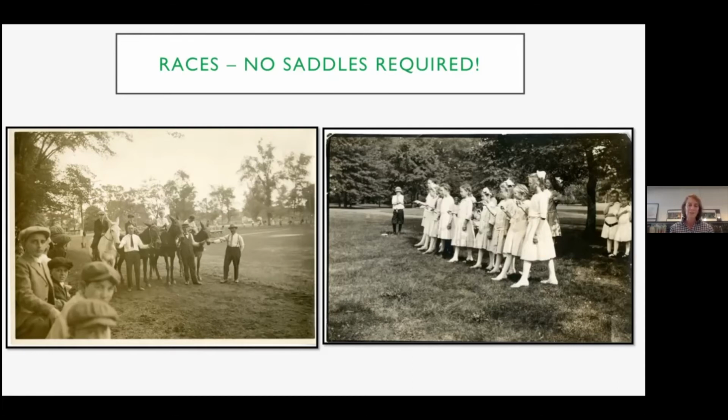The photo to the left, those are little boys riding on horseback, and there are no saddles. So they're going to race horses through the park without any saddles. And again, I'm not sure that would be allowed in a park today.